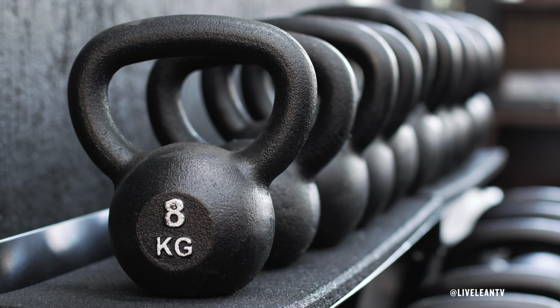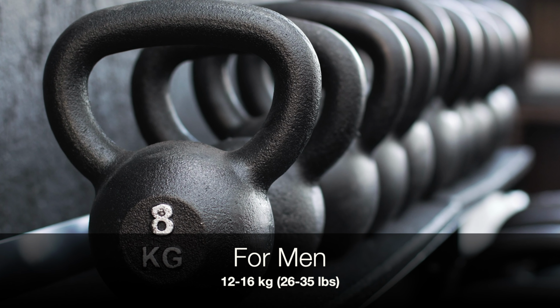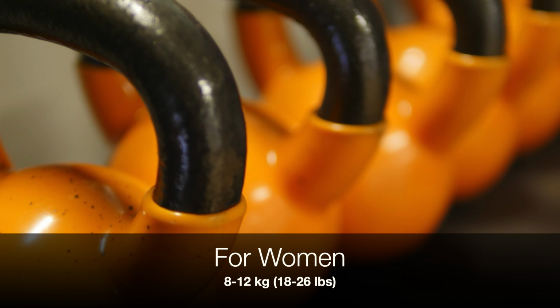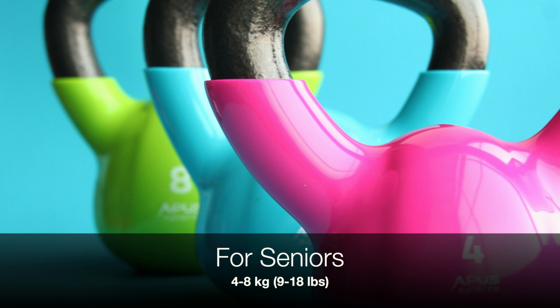So what kettlebell weight should a beginner and senior start with? The best kettlebell weight for beginners typically ranges from, for men, 12 to 16 kilograms or 26 to 35 pounds. For women, 8 to 12 kilograms or 18 to 26 pounds. For seniors, 4 to 8 kilograms or 9 to 18 pounds to start, depending on your strength and experience.